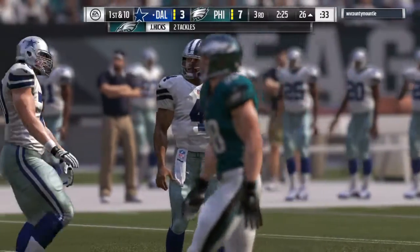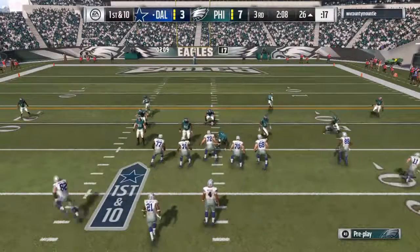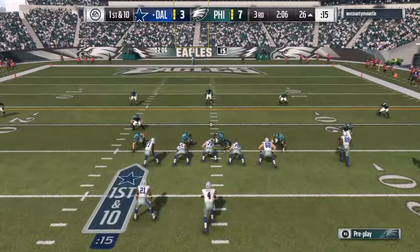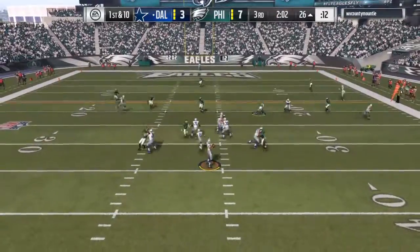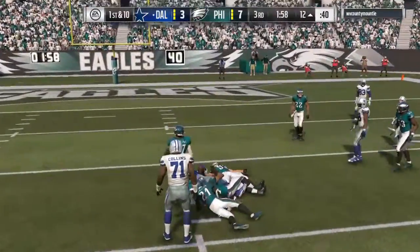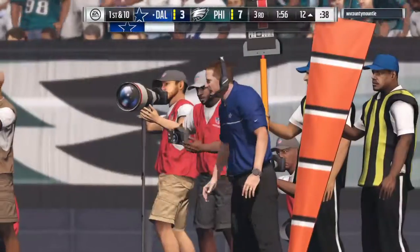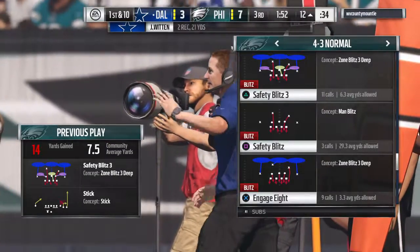That was a nicely run slant route, and what the receiver's trying to do is make the defender think he's going upfield for a deeper route, and then breaks it off, usually after about 3 to 4 steps, and cuts towards the middle of the field. And now what he's trying to do is use his body to keep the defender away from the football and give the quarterback a really nice target. It's a pickup of 14 there, and it'll be a Dallas first down.